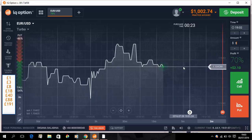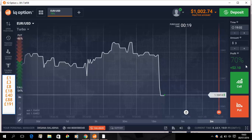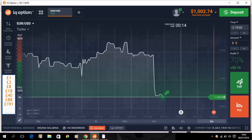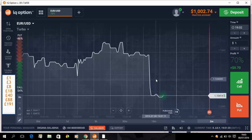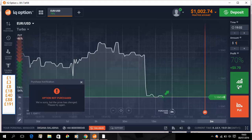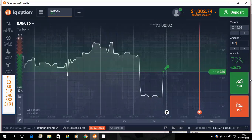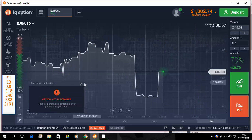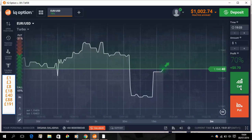So we've been trading 5 minutes here, and we nearly made £3 profit. It doesn't seem a lot. Go back to the £1, and you want to go a different way. It doesn't seem a lot, but if you're doing that for a few hours a day, you soon see your balance start rising. And the option was not purchased that time, because sometimes it doesn't let you open your trade if it's too close to the purchase expiry time.